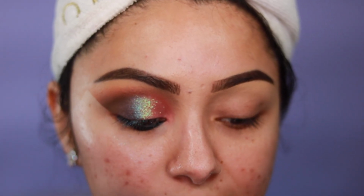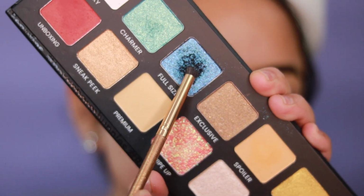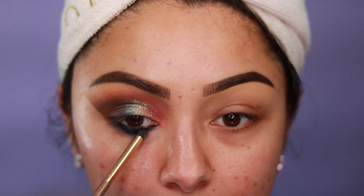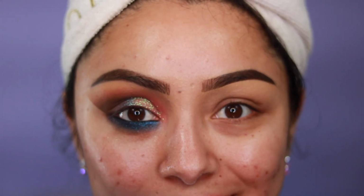So now I'm going to use the color Full Size, and that's the shade that I used at the outer corner. That's this one right here. And I'm using a small pencil buffer brush. I'm just going to place that right underneath here. That completes the eyeshadow portion. I'm going to go ahead and do the other eye off of camera, do some mascara, some lashes, and then I'll come back and share the next product with you guys.